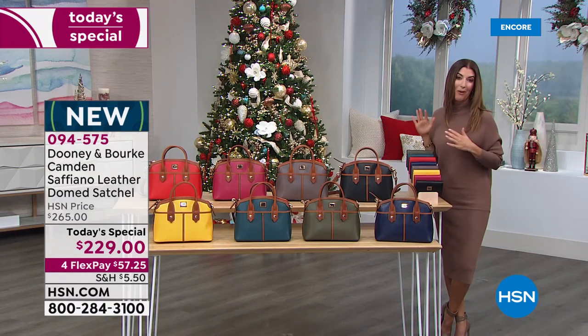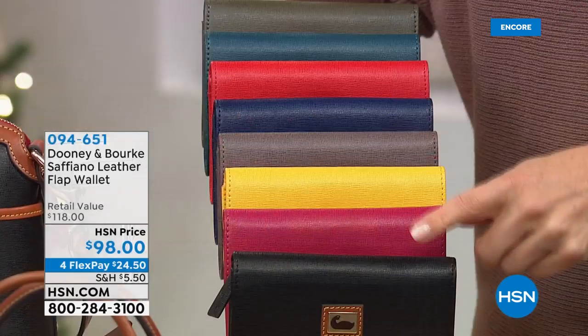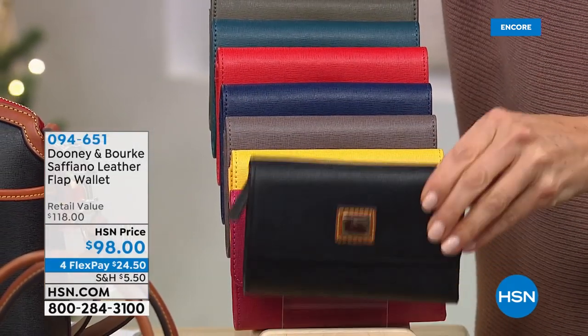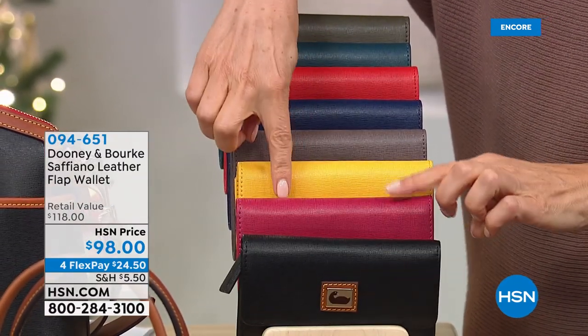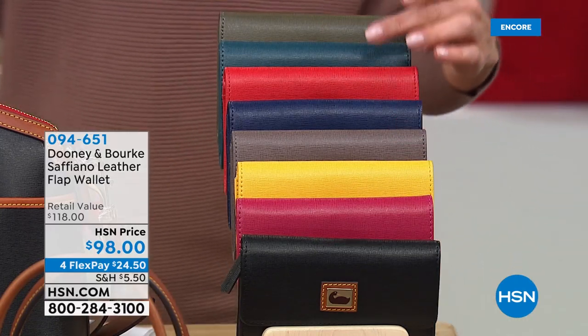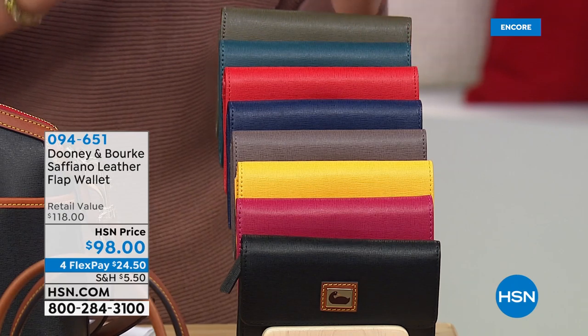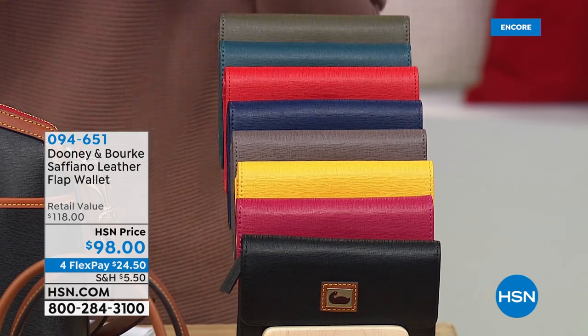Now, unfortunately, our wallets are never as easy to purchase as our today's special. They're even more limited. They also come in the beautiful matching vaquetta leather. We have it for you in black. We have that beautiful strawberry again, the dandelion, elephant gray, the navy, the red, that deep teal, and the olive. But I do anticipate some of these matching wallets selling out tonight early.